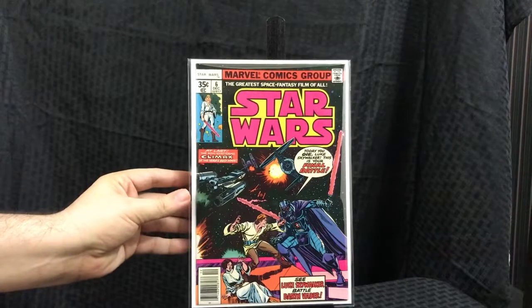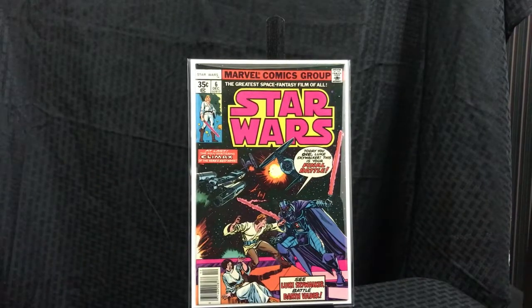Star Wars number 6. I got this one for $10. I've been trying to collect the original movie and the Empire movie adaptations from the old Marvel series. So the original movies 1 through 6. I have 2, I have 3, now I have 6. I have a second printing of number 1. Eventually I do want to get a first printing. So I'm working on that. This was in awesome shape for $10. I was really happy to grab it, actually.